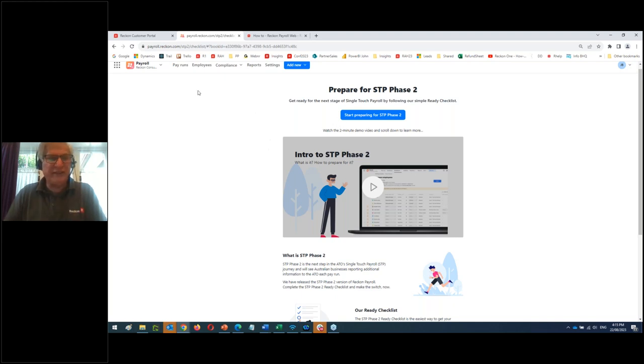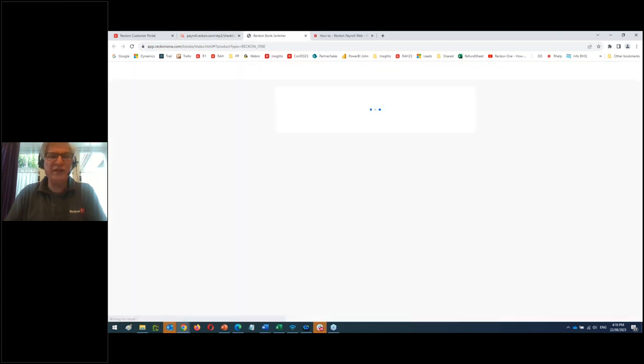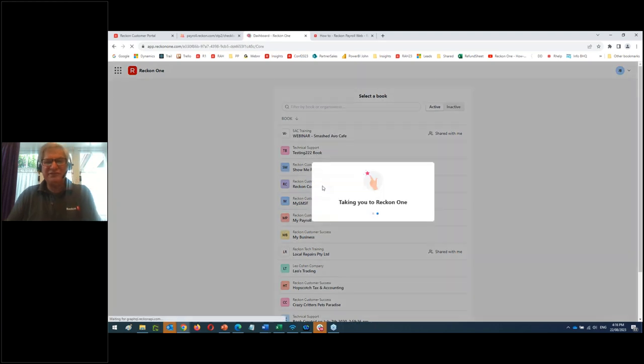You can do that switch back in the book. So over here, just in the top corner, these three dots, this is the product switcher. You can click on that and you can move into the other products. Payroll, which is this one, our standard Reckon One, Reckon GovConnect, it's still there. You won't need to be going there with this new version, but it's still there in the background, and any other program you might have. So I'm just going to switch to Reckon One and pick my book. Where was I? Got lots of books here. There we go, Reckon Consulting.